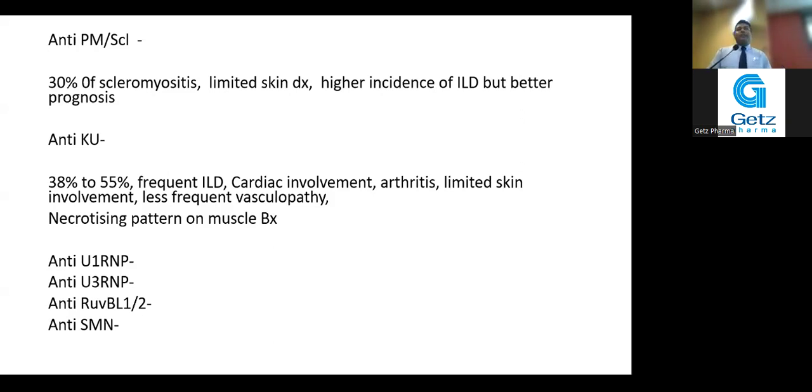And there are novel antibodies described which are linked or associated with this condition, such as U1RNP, U3RNP, RuvBL1/2, and SMN. And you know the U1 and U3 are linked with other CTDs as well. So the list is expanding with the advent of new novel antibodies. And so the association with a separate set of antibodies rather than disease-defining antibodies is also against the theory of overlap phenomena. That is one thing that they highlight.